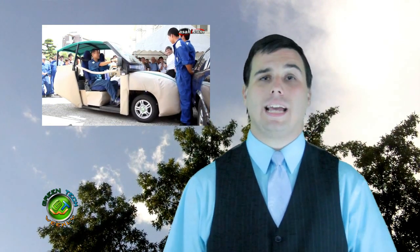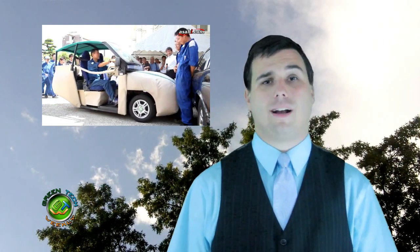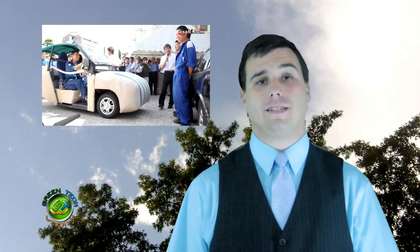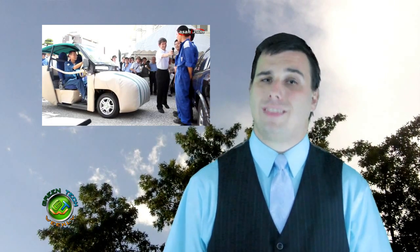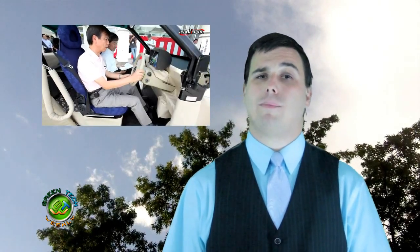As you can see, it is like a small golf cart, but with most of the outside covered in a fabric-covered bladder. If you happen to hit someone by accident, then you shouldn't hurt them. Well, unless you run over them completely. The pillow car will be available in Japan this December for about $10,000.